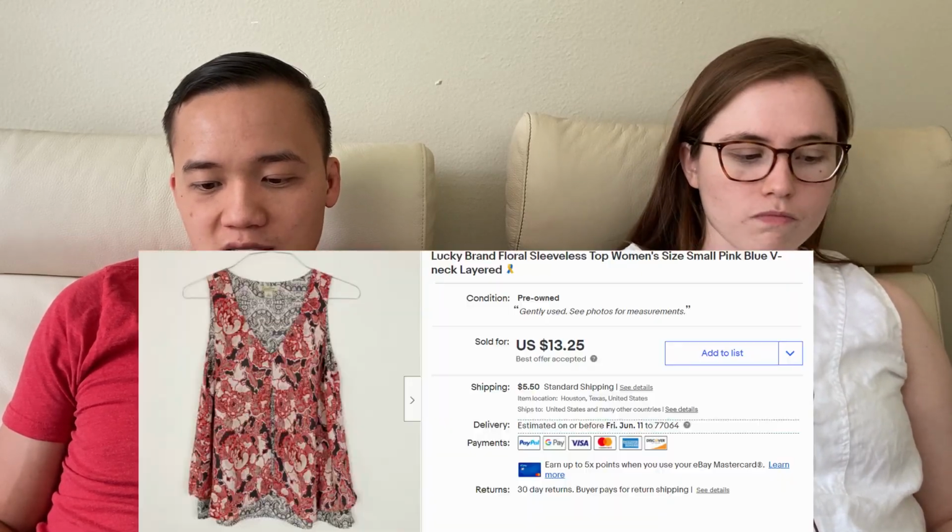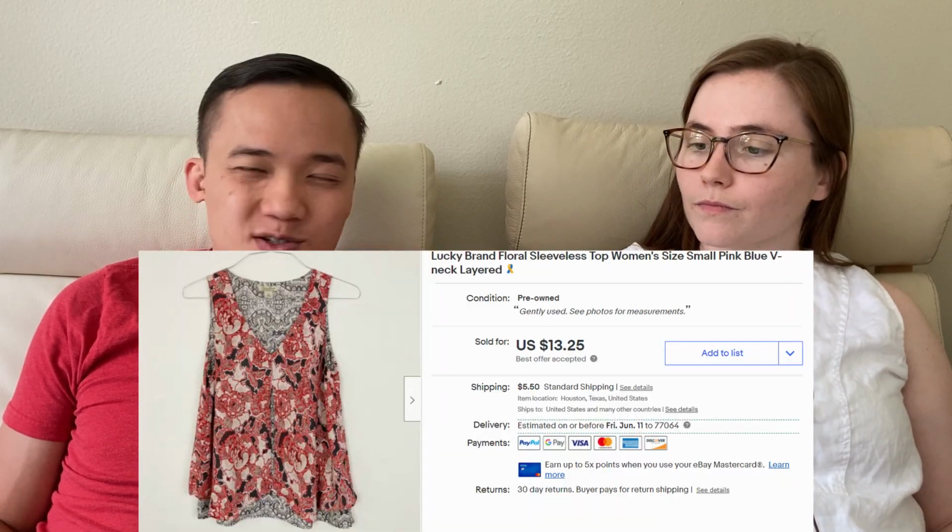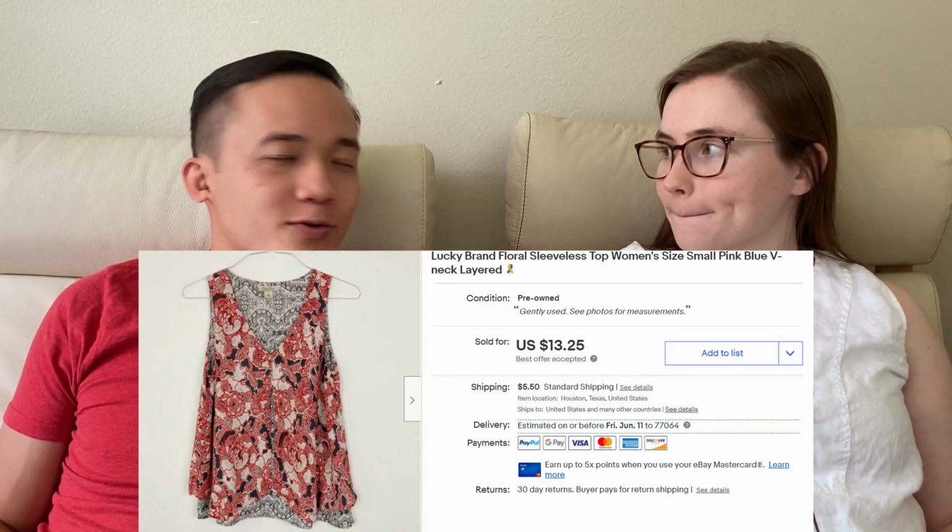Then we sold this sleeveless top by Lucky Brand. It was $19.10. Bread and butter. We're not going to go into the items that were less than $20, so you can kind of get a good idea of the better items that we're selling.